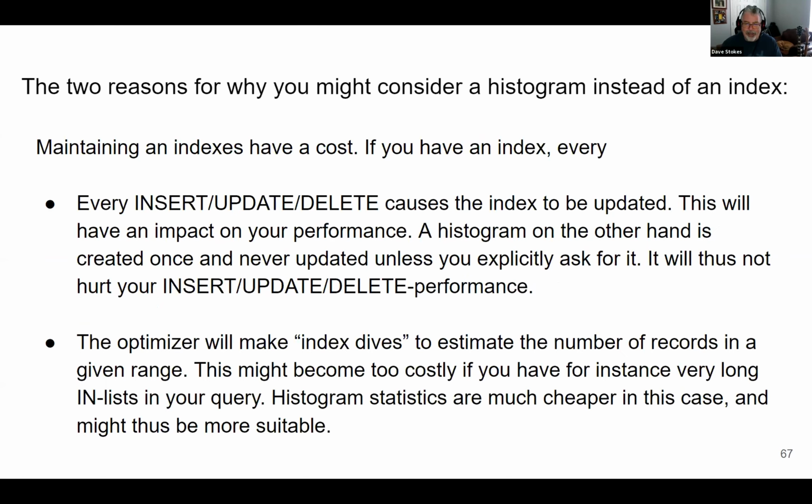Sometimes you have so much action on a table and it's clustered around one part of the nodes of the B tree or the B plus tree, that things start getting contentious and they start slowing down. If you're doing a ton of inserts, it slows things down. Also, occasionally the optimizer will double check the statistics by doing index dives, and those usually don't happen at convenient times for you.